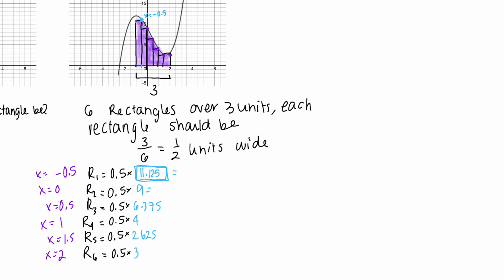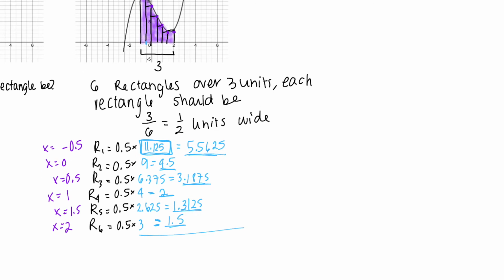And if you do this multiplication, you'll get 5.5625 for the first rectangle, 4.5 for the second rectangle, 3.1875 for the next rectangle, 2, 1.3125, and 1.5. And you're adding up all of these numbers, adding up all the areas of these rectangles, and you should get 18.0625 as the new estimated area.